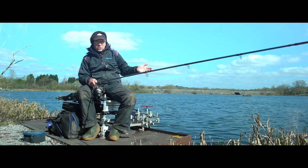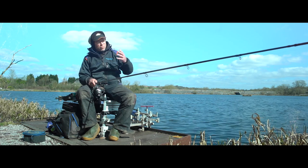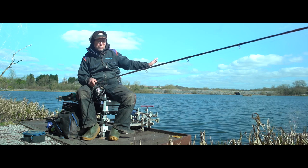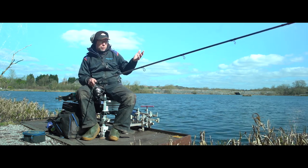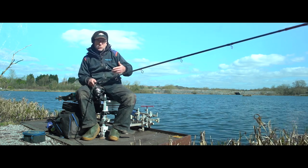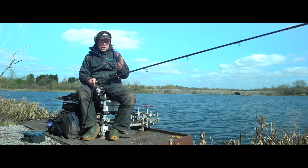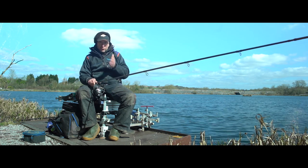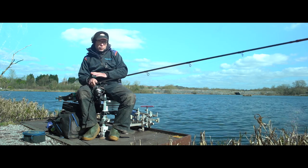I've had a bit of time this morning just plumbing up, finding the depths, finding the contours. We're coming into spring. I don't want to be in 10 foot of water. I want to be in 8-7 foot of water where the water's a little bit warmer. As the spring draws on, the sun's warming up that water faster, so the fish will actually want to be in that shallower water. So I've set up one rod. Keeping things simple, I don't want to complicate things. I'm confident that a method feeder is the right approach. So that's all I've set up.